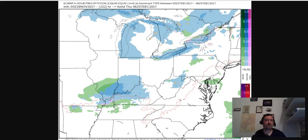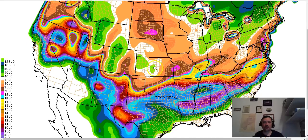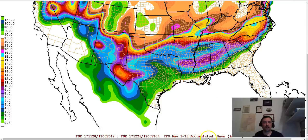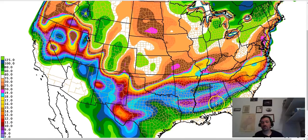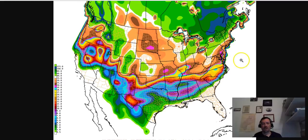And if you go out and look further, I'll end on this, just for giggles and fun, this is the CFS modeled snowfall for 35 days of accumulated snow. So this takes you until the end of December essentially, and we'll just take a look at this. It's showing an active possible winter storm track right over the south here, and some right over the Ohio Valley too. You always take this with a grain of salt.